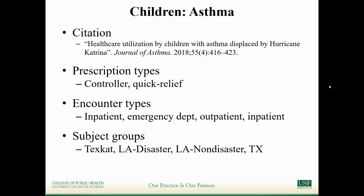And we also looked at different types of encounters that these children may have experienced. So inpatient, emergency department, outpatient. And we've made a little bit more distinction within the subject groups. We have the TxCAT group, which again is the group that we would argue is most affected by the storm.